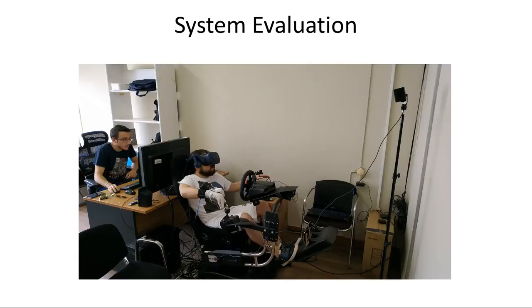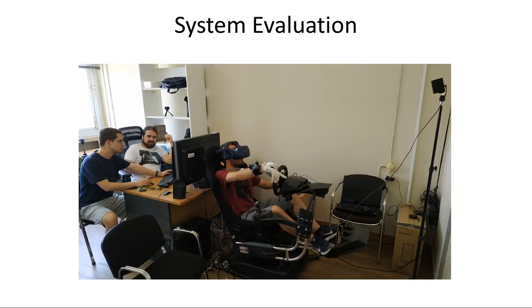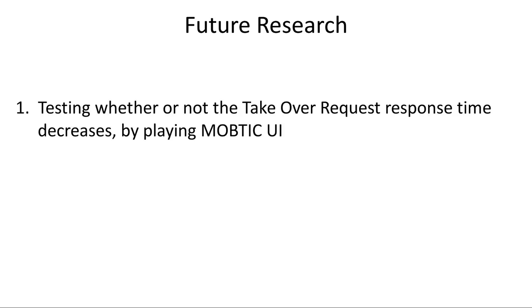We evaluated the usability of our system with a questionnaire. In this process, 9 subjects tested the system and were asked questions while interacting with our UI. This project has a lot of potential for future research. First of all, testing should take place to figure out whether or not the takeover response time decreases by playing the game. This could be tested in a simulated environment where the driver has the ability to operate a virtual vehicle. There, the response times will be measured in 3 cases: while playing the game, while doing an irrelevant secondary task, and while doing nothing.